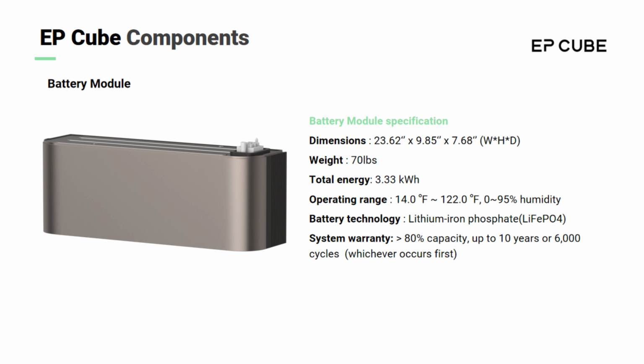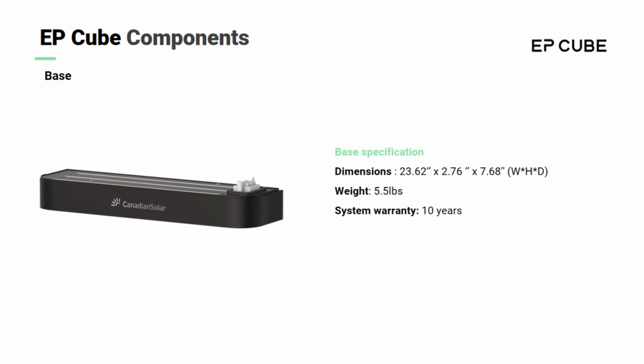This is the battery module, which has a capacity of 3.3 kilowatt-hours for each module, and some of the specifications are listed here for reference. This is the base that will be installed at the bottom of the hybrid, and some of the specifications are listed here for reference.